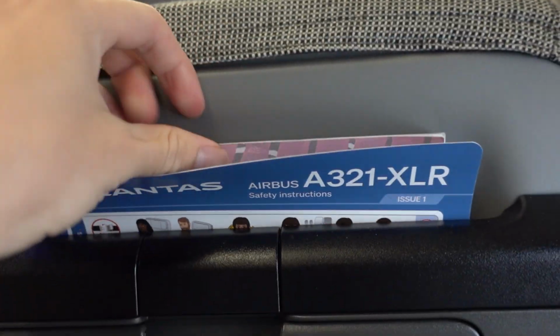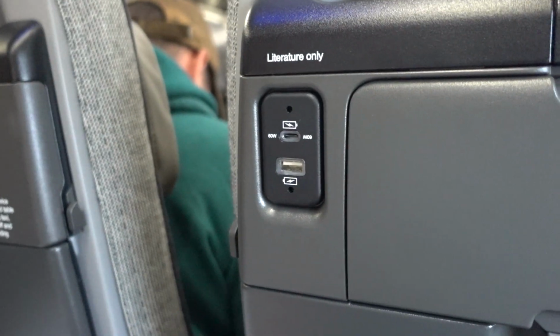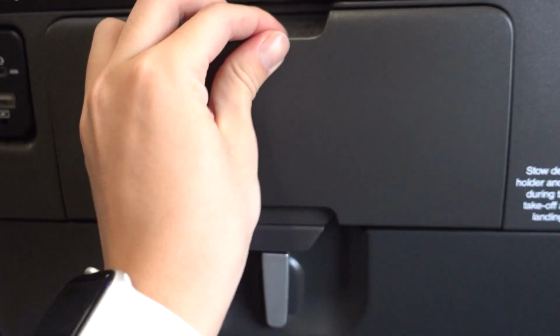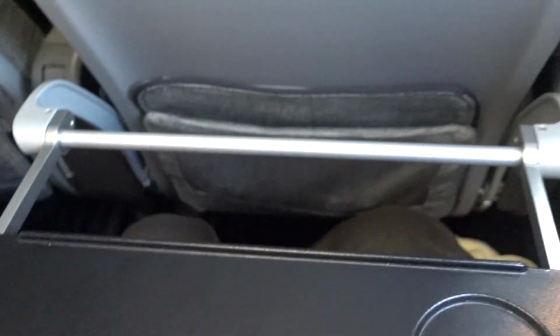Firstly, you get a safety information card along with the Qantas magazine. To your left, you'll see 2 power outputs, a USB-C and a USB-A, with the USB-C being a fast charger. In front of you is also a silicone phone holder if you want to watch in-flight movies, and a coat hook to your right. Beneath you have a tray table which opens as follows and slides back and forth. I'd say this tray table is pretty standard for most narrow body planes. Underneath your tray table is a little pouch for storage.